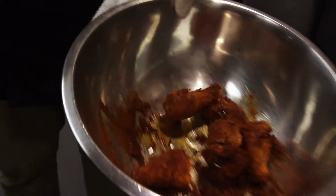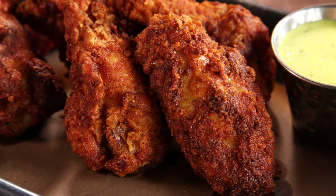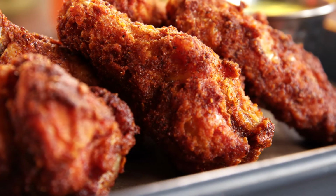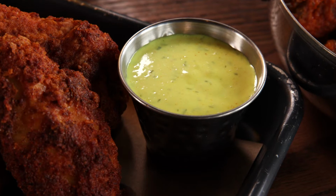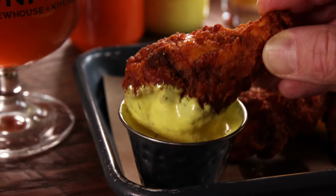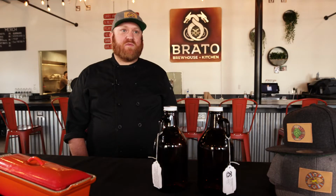The obvious starter in any beer hall would have to be the chicken wings. Brighton hot wings are deep fried and then tossed in a little bit of a chili oil with our custom spice blend, and then served with a dill pickle ranch. It's got some nice dill and turmeric and garlic in there, and it gives it a nice bright neon color, but also a really intricate flavor that's reminiscent of a bread and butter pickle.